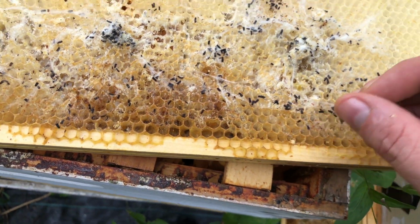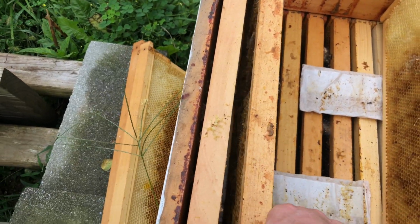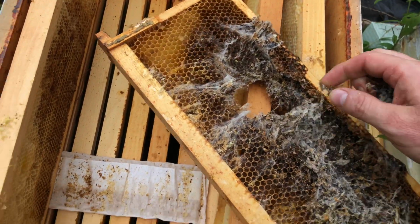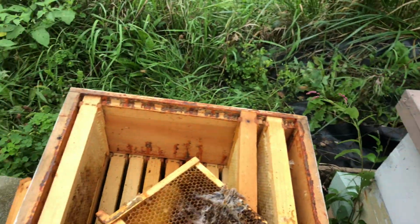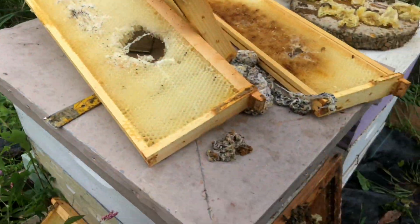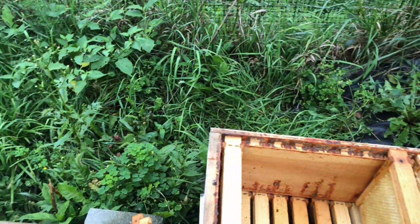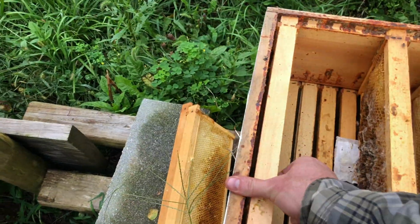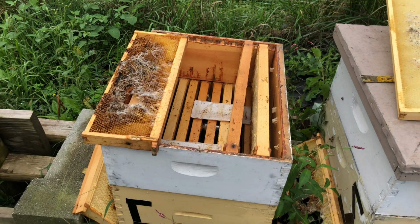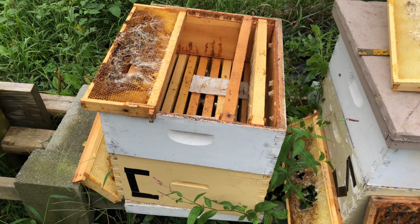Here's more. Again, I'm just showing you the damage that wax moths can do. As you can see, all my other hives are doing pretty good. These hives are getting a little upset. Check out this. Ya dang wax moths. It doesn't look like there's too much damage in that hive. But again, this was a weak hive. It just never took off, and no matter what I did, it just wasn't a great hive, but that's okay.